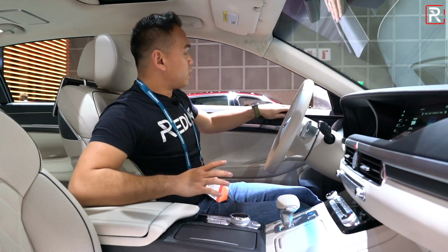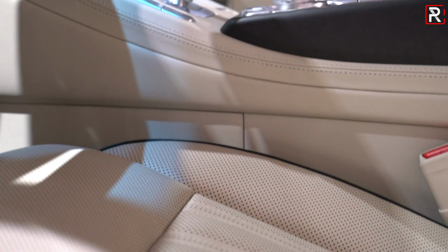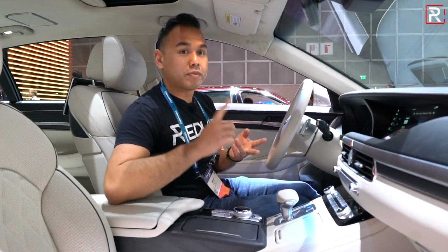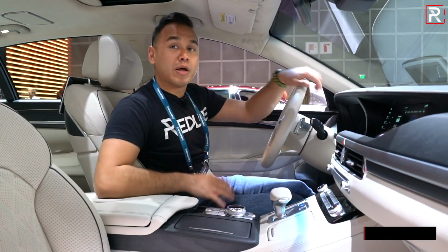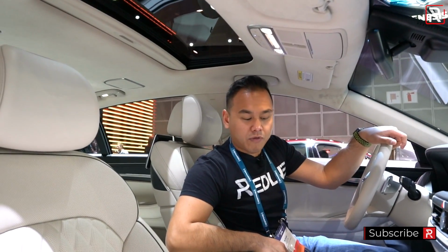There's real leather stitching here on the door panels, metal controls here for the windows. Everything in here feels really expensive. It doesn't feel like I'm sitting in a Hyundai product, which is good. You have tech features like full driver assistance tech. You have a premium sound system by Lexicon, which is one of the best sounding sound systems you can hear. You have Android Auto and Apple CarPlay. There is no panoramic sunroof, which surprised me. Most competitors offer something like that.